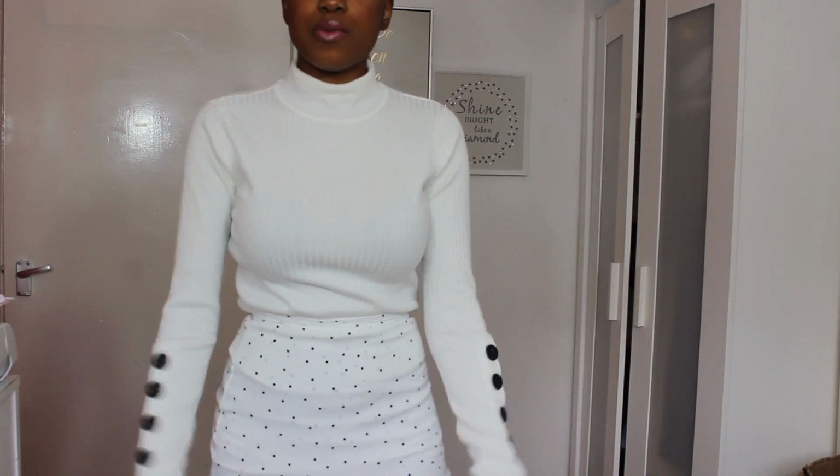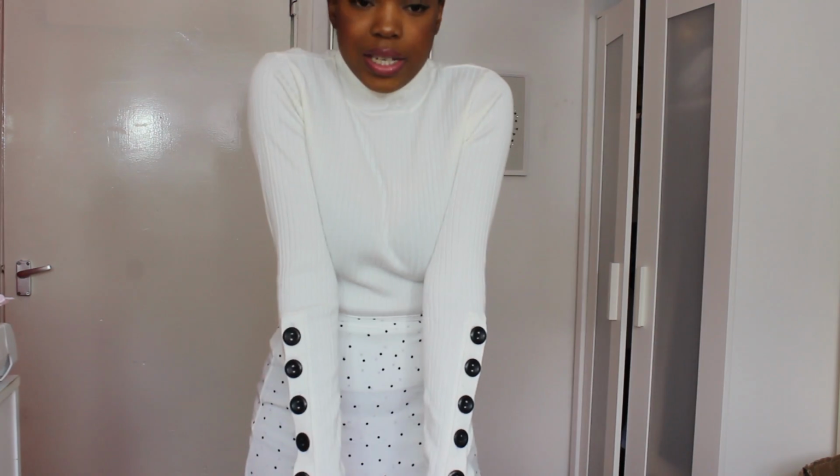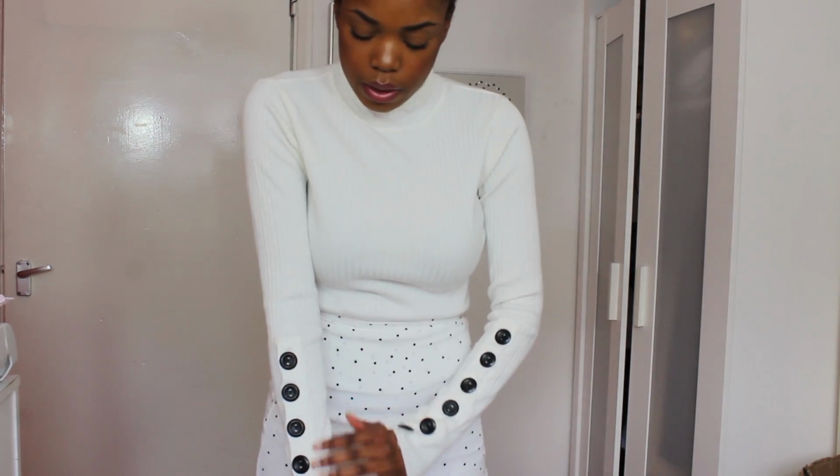So next up was this really nice white top that I got from Zara. I love the button detail all the way down. And then you've got like a nice high neck. Let me put the camera up. The camera should be a bit higher. Yeah, I think that's a bit better. So you can see the top a bit better. I got it in a size small.